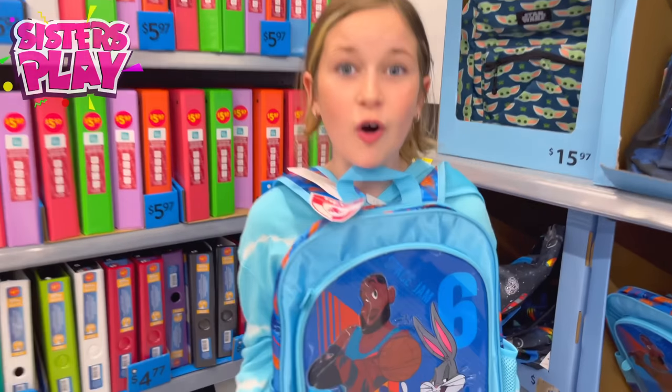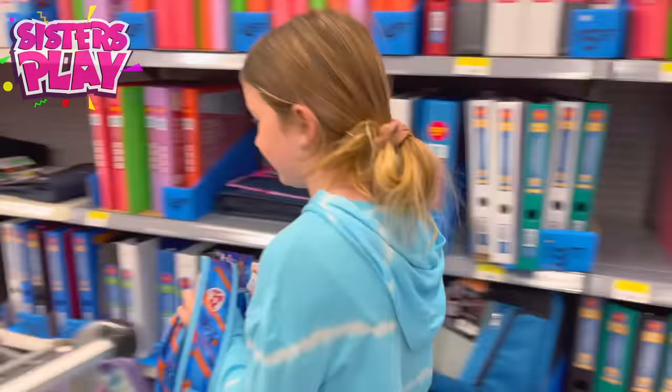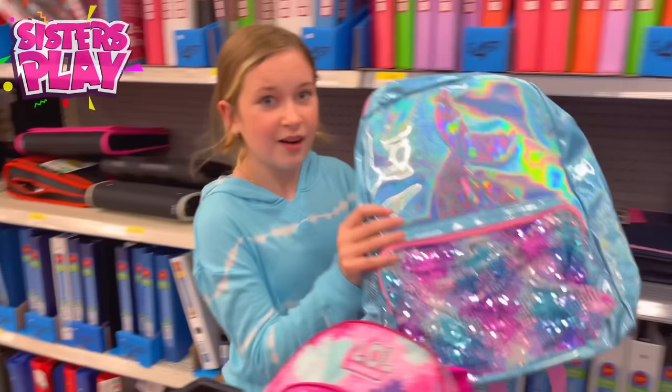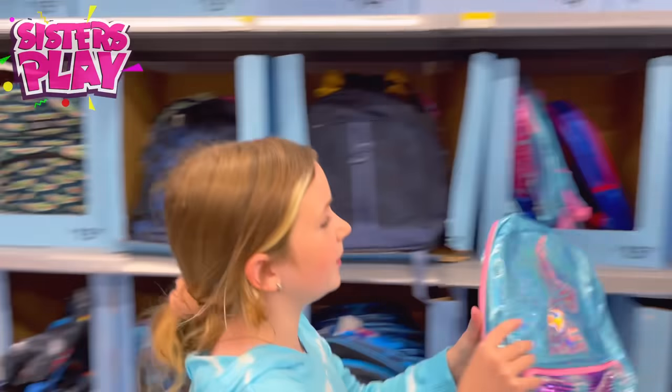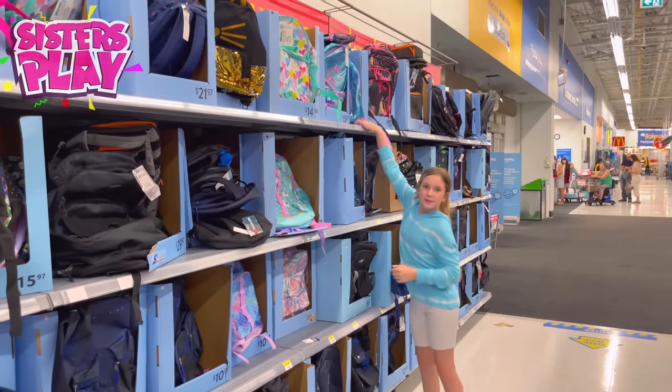Guys, look at this awesome Space Jam backpack. I have to take this one and switch them. A Space Jam backpack. Cool. Let's put this one back. Perfect.